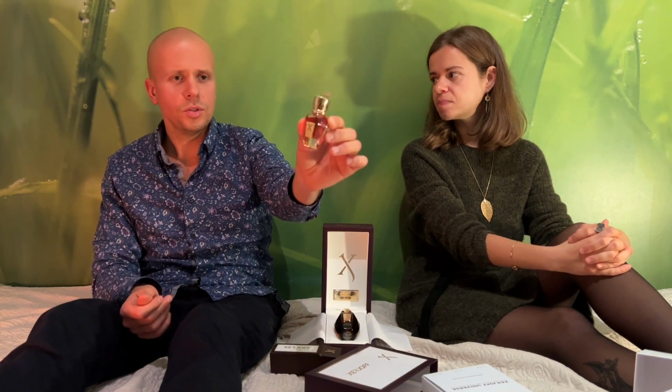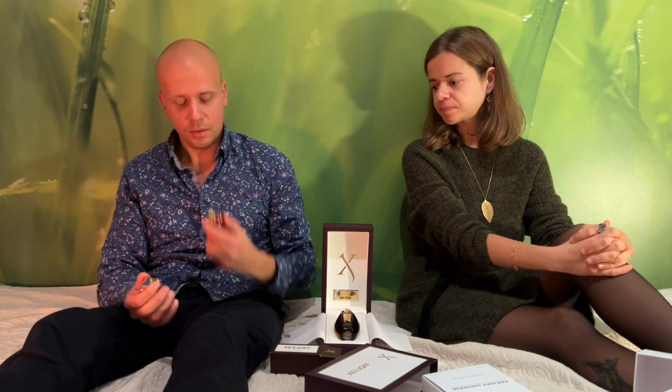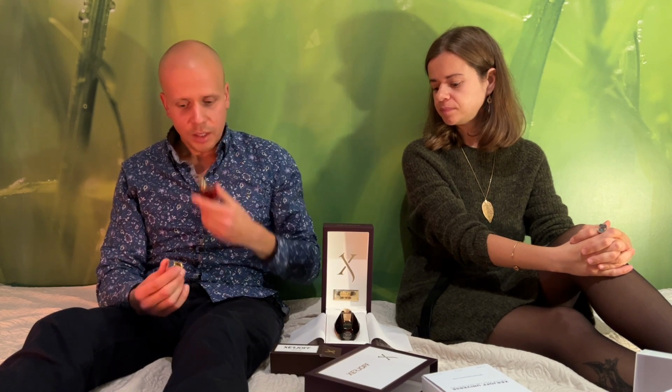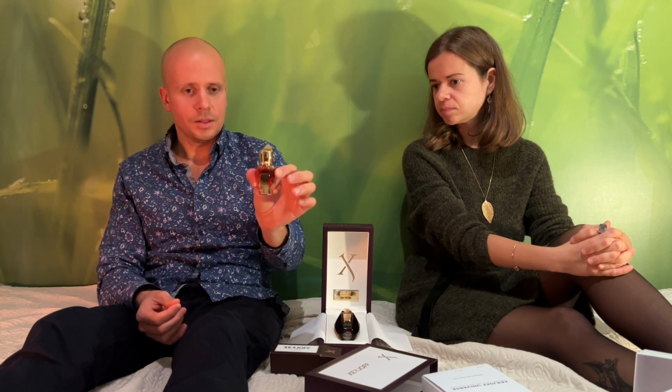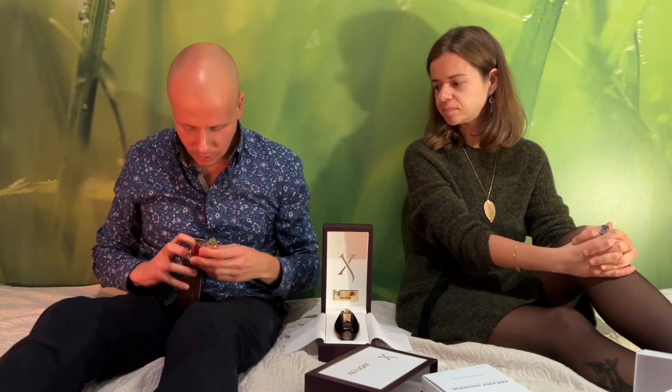Actually, if I remember correctly, this one cost about 80 euros for this 15 milliliters bottle. I think it's an amazing price per mil. It's less expensive than in full presentation, so maybe you can get this tiny bottle, and that will be great for you. Yeah, I definitely recommend to try it.